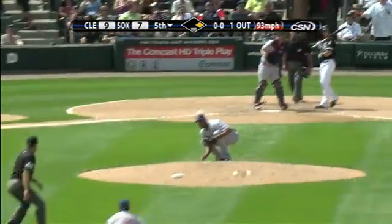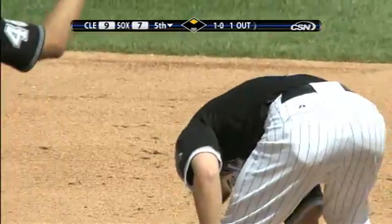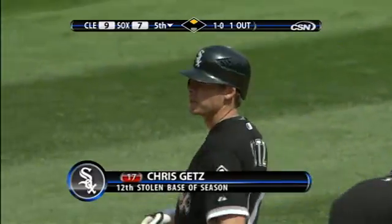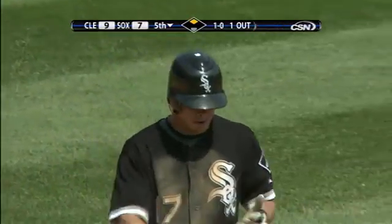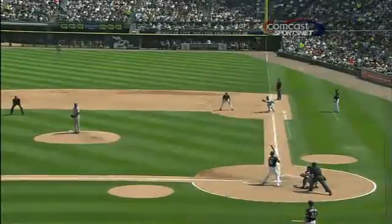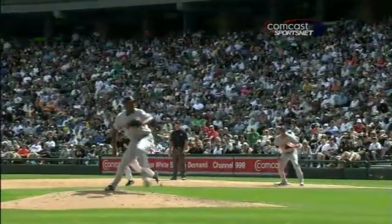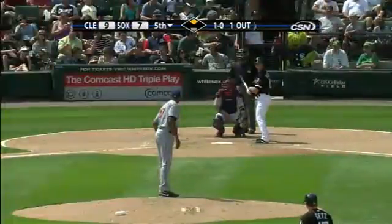There goes Getz. There's the throw. Watch out. And Chris Getz has been a terrific runner this year. He got a good jump. Veras didn't pay much attention to him, and Chris is in with his 12th stolen bag. He's only been caught once. Long, slow delivery by Veras. Now, Shopik's got a decent arm, but this throw is off the money on the first base side of second. That throw, when he turned it loose, had side of the helmet written all over it. Fortunately, Chris got under it.